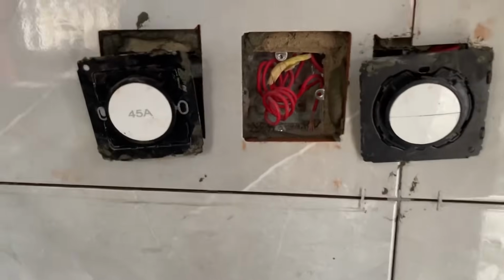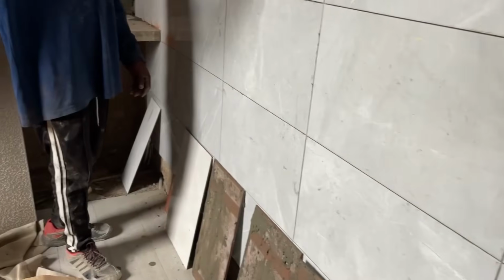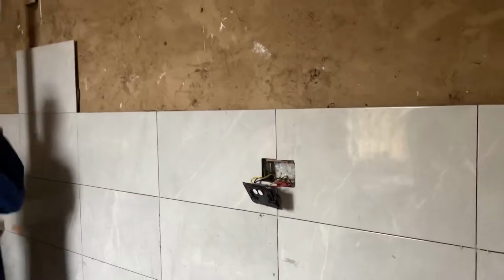And if you want to save cost on cement, then make sure the mason does all your wall grading well. Mine was not all that well straightened, so I spent much on cement, but after they did everything, they were all accurate.